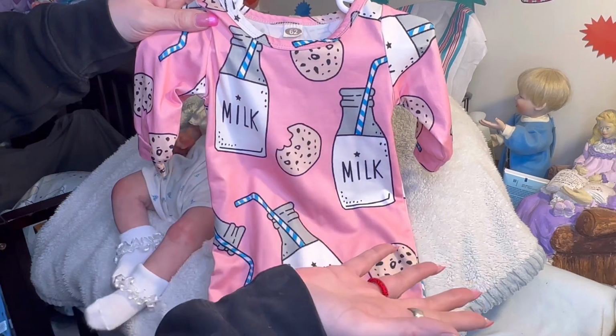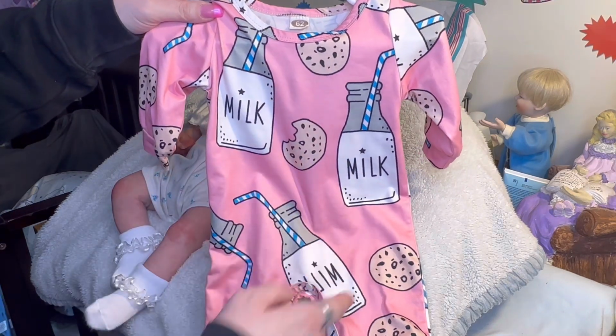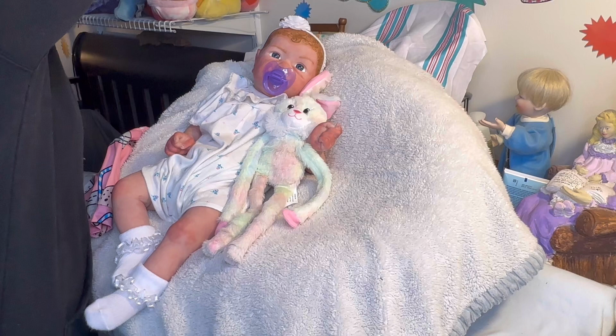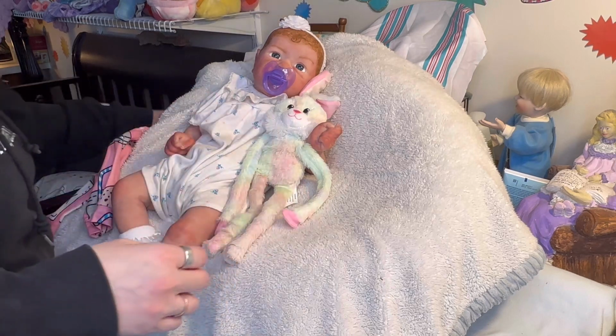The cookies are the color of oatmeal or tan with little black dots in it for the chocolate chips. And then it's just all pink around. It snaps in the crotch. It's footless, so we're going to put socks on her. So she's going to wear that, and then we're going to put her in a bow because I love bows on my girls. So she's going to wear the pink bow and the pink frilly socks. I just think that would be cute, the ruffled socks there.